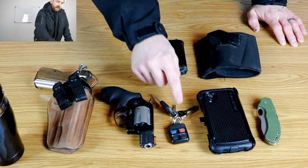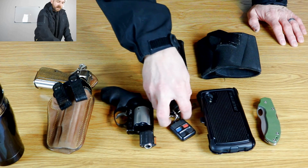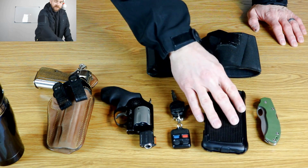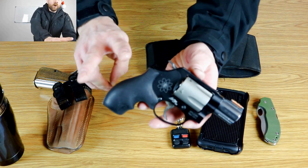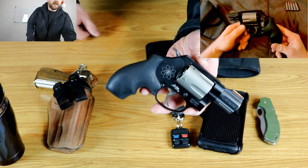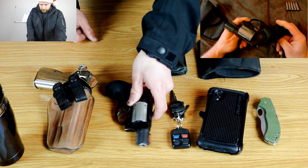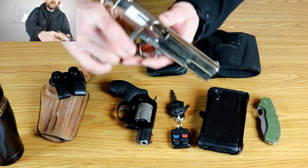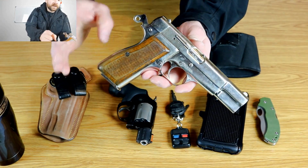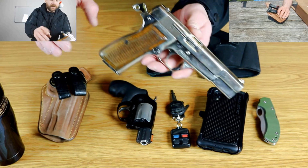I keep my car keys and a handcuff key and the keys to my house and the keys to Mom's house on there, because you always need to have keys to Mom's house. I have my Smith 360 PD, which is really my all the time, my everyday carry in the summer and in the winter. I always have this on me. And then when I can actually manage it, I'll carry a larger gun. Today the gun that I use most often is my nickel Browning Hi-Power in 9mm.